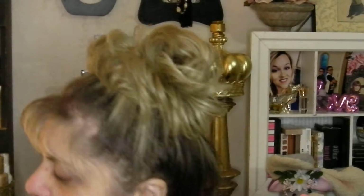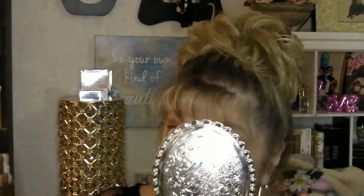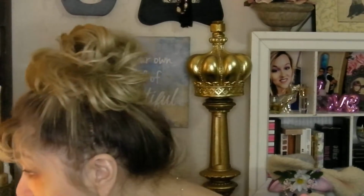And let me get my hand mirror here. Wherever it is, there it is. Because they are very, very moist, and I really do like these wipes. Okay.